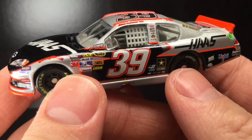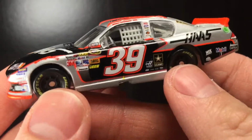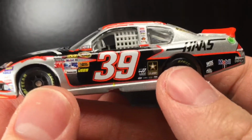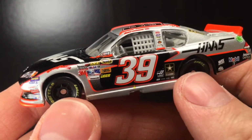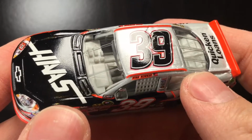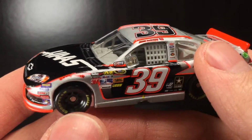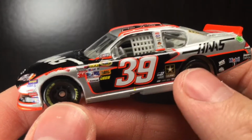Oh my goodness. This diecast, I'm just going to go ahead and say, guys, this thing is amazing looking. I never realized Ryan Newman had such a great looking car in 2012. Oh my lord.